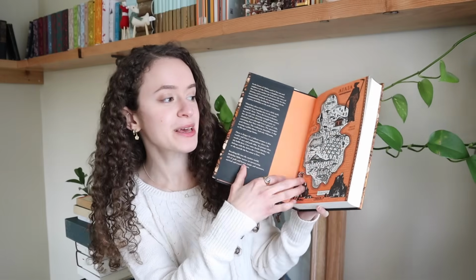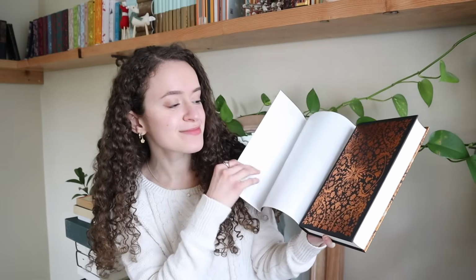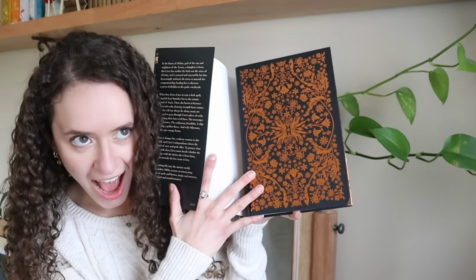I think this next one also speaks for itself, and that is Circe by Madeline Miller. This is the UK edition from Bloomsbury. Isn't it just the most beautiful thing? Oh my gosh, and it goes on to the back. I don't have much to say about this one. Also, beautiful end papers, and the fact that books can be this beautiful, speechless.